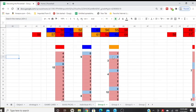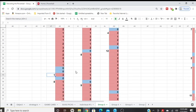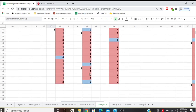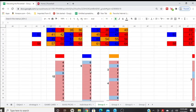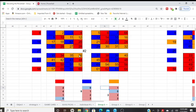But I'm going to go for this one. The reason why is because if a 0 comes up here, I'm going to be putting a 1 right here, and a 1 comes up a lot for some reason. And I'm going to predict that it's going to be due for this one. So I'm going to get rid of all these orange numbers off of my game card. Okay, so I'm going to start off kind of slow here. The 2, 11, 12, 17, 18, 27.